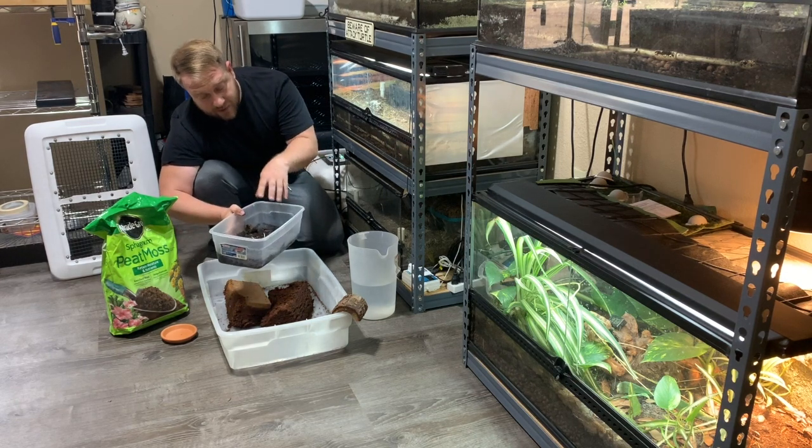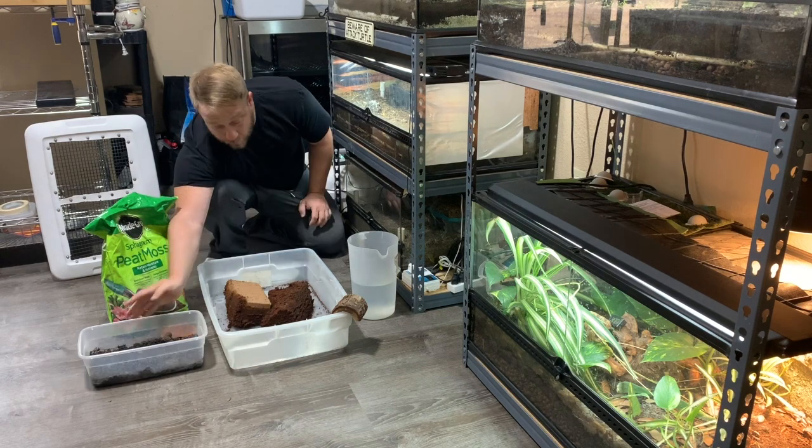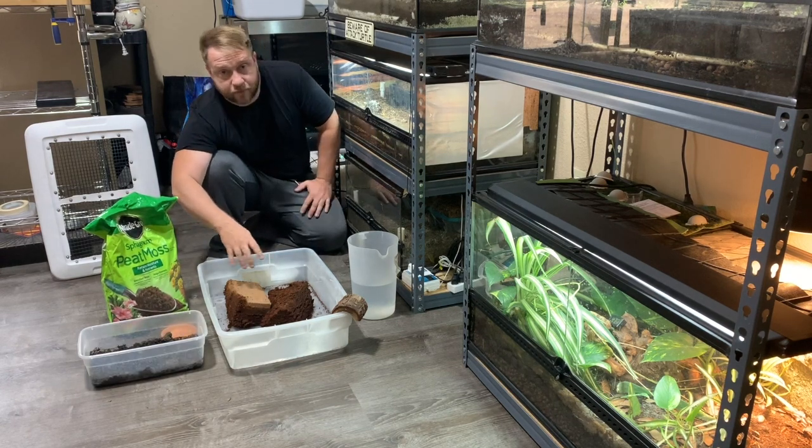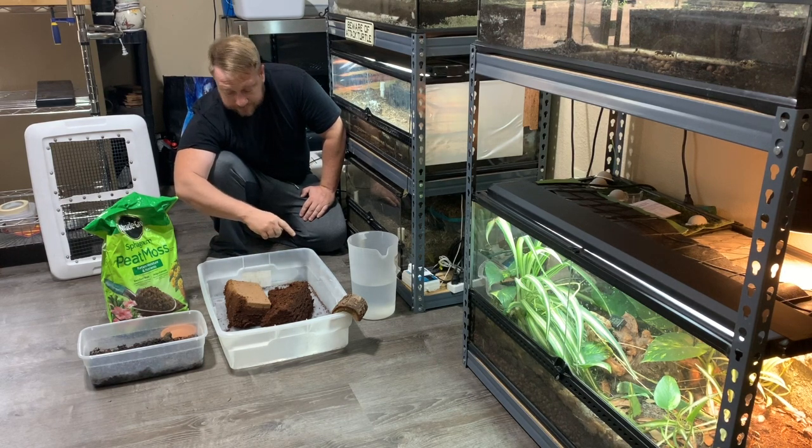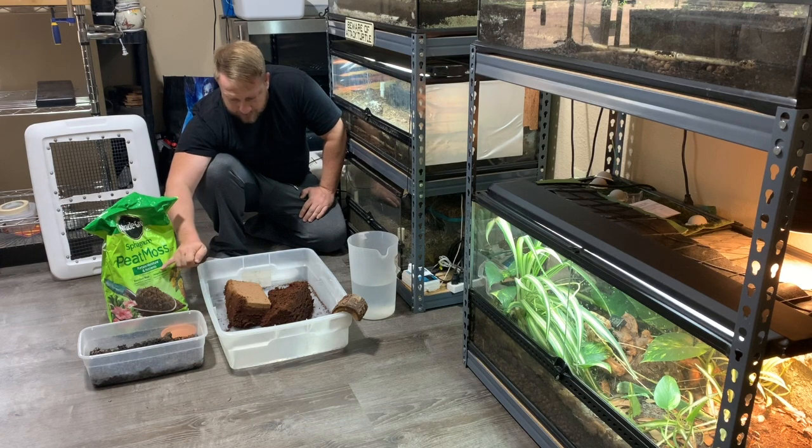So there's everything in here I need to seed something to be bioactive, which of course is how I prefer to have all of my enclosures that have a substrate on them. I like to have the little cleanup crews working inside of them. I've also got some peat moss over here.